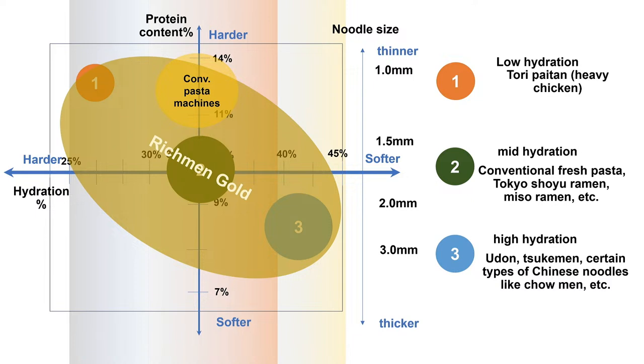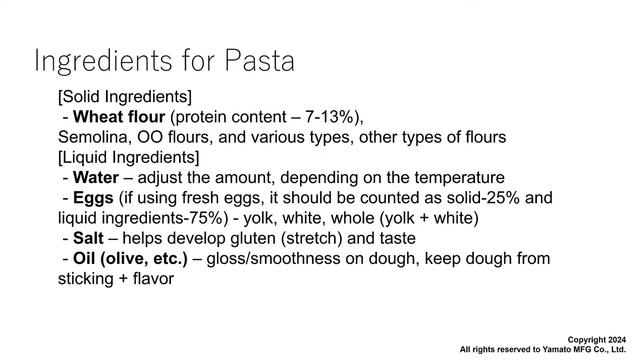So that's why I'm saying Richmen Gold 1 is very flexible in making pasta that is widely different in terms of hydration ratio, which determines the pasta texture, right? Conventional pasta machines are capable of covering just a 32% to 36% hydration range, whereas Richmen Gold 1 is capable of covering 25% to 45% hydration rate. So that's amazing, right? In terms of the kind of pasta texture that it's capable of creating.